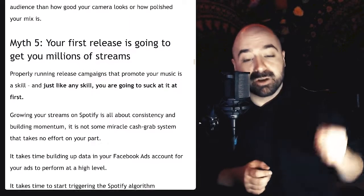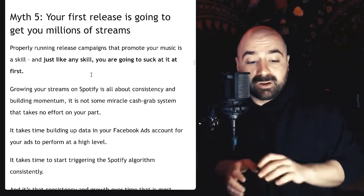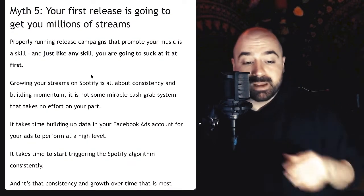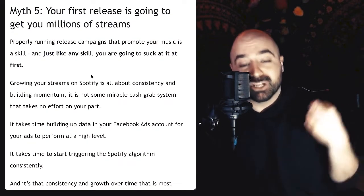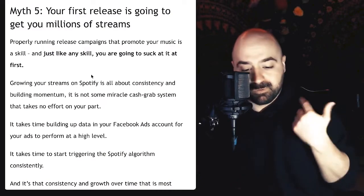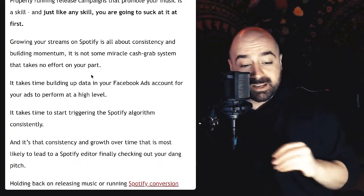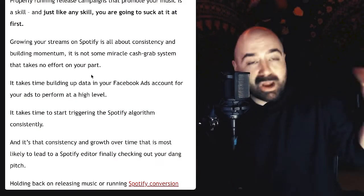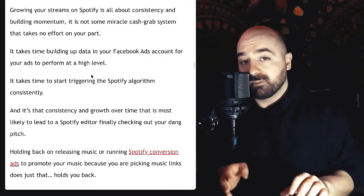So let's move on to myth number five, which is that your first release is going to get you millions of streams. Properly running release campaigns that promote your music is a skill, and just like any skill, you're going to suck at it at first. Growing your streams on Spotify is all about consistency and building momentum. It's not some miracle cash grab system that takes no effort on your part.